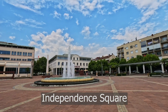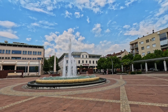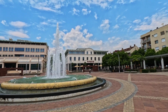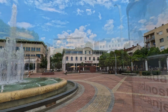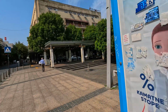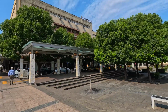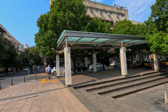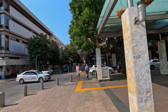Like the independent squares are everywhere in former Soviet or socialist camp countries. We're going to find a hairdresser now for Andriy. And what's surprising is that they have a Hard Rock Cafe there. Yeah, that's surprising. Of all the places and things that we have opened, Hard Rock Cafe.